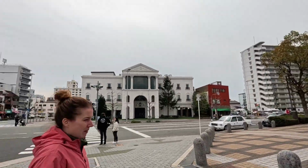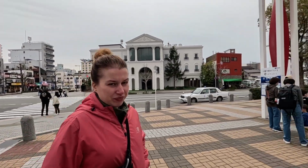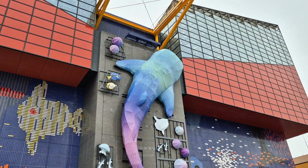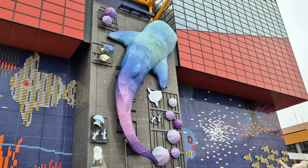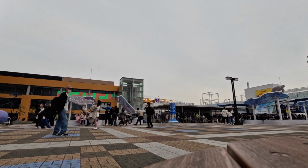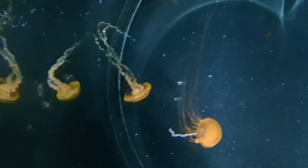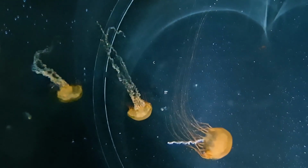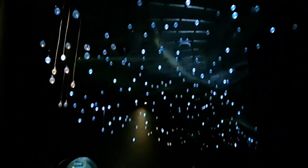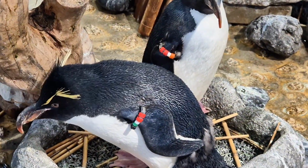So tell us a bit about the aquarium, Katie. It's pretty big, one of the largest in the world. It has 30,000 creatures, 620 species, and what makes this one special is that it has different exhibits. I believe you have a Pacific exhibit where there are some rockhopper penguins. Anyway, let's go check it out.